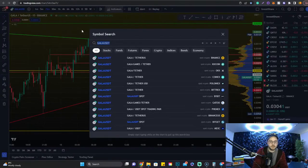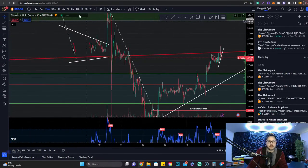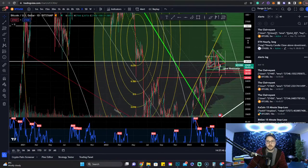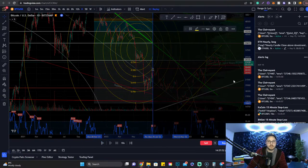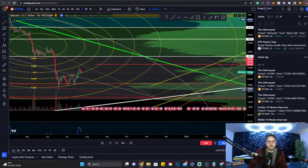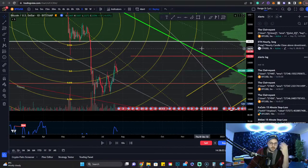So let's go to Bitcoin, I guess, on this chart. I'll just zoom out. You go to the daily, and then go to replay mode, and then start at the very beginning of the asset. Don't look at the price. And then just trade the same formations over and over and over again. Work on improving your win rate.